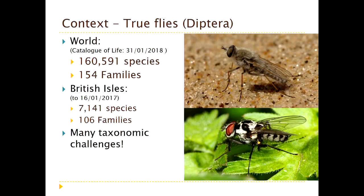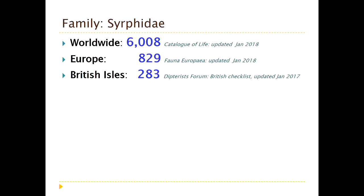If you want a research area, Diptera are pretty good because there's so much out there to learn. Huge taxonomic challenges. Even hoverflies are not terribly easy. When I started hoverflies, they were regarded as pretty difficult. They're still not easy, but life is a lot easier. So the family Syrphidae, i.e. hoverflies, known in America as flower flies, for the obvious reason that a lot of them visit flowers. Worldwide, 6,008 species that we know about. But there's a genus out in South America called Copestylum, where the estimates are there could be as many as 3,000 species in one genus. Incredible radiation. Europe, 829 species, and the British Isles, 283 species. At the moment, I've got one species still to write up. I must get that job done before Easter.